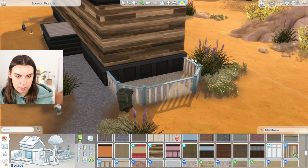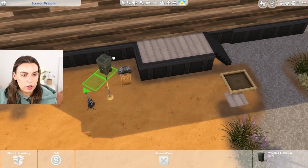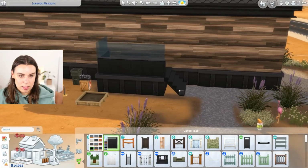And then what is this at the front? What is this? And why is the bin at the front of the house? Rule 101 on house decor: get the bins out of view from the front street. Okay, put some fencing in.